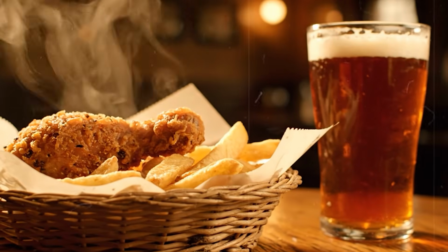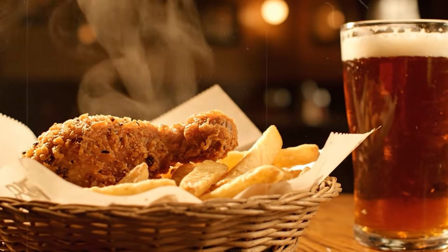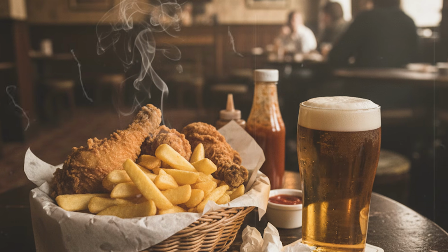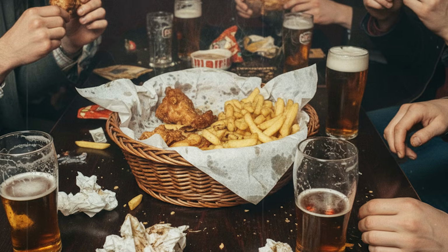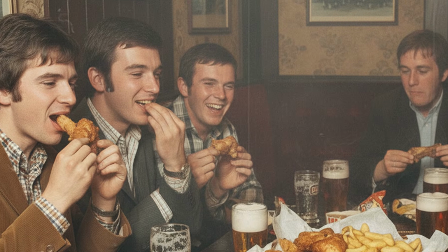A deep-fried piece of chicken, usually a leg or thigh, served not on a plate but in a wicker or metal basket lined with grease-proof paper, buried under a mountain of chips. It arrived sizzling hot and unapologetically greasy. Napkins didn't stand a chance. You ate it with your hands, licking your fingers and not caring one bit.